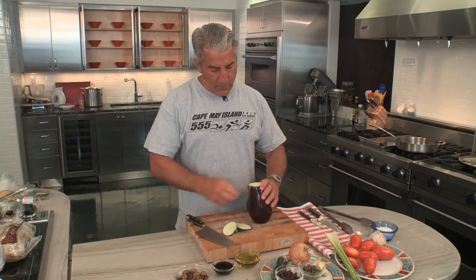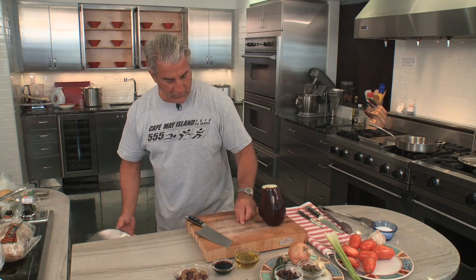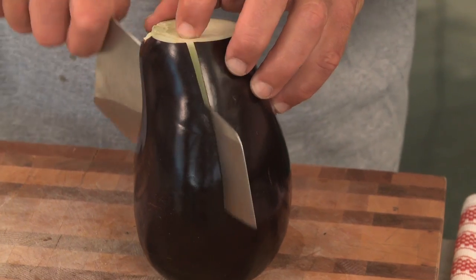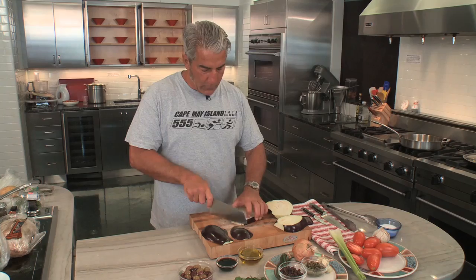And you try and find eggplants that have fewer seeds if possible, because there's a female version of the eggplant and a male. And this doesn't have to be perfect. This is grandma style cooking, right?